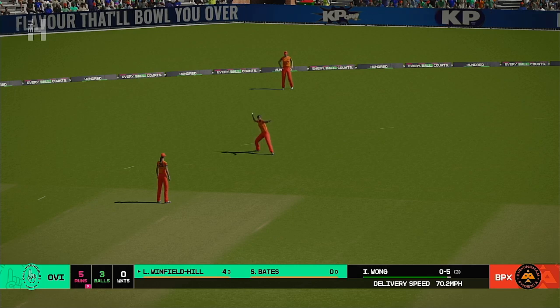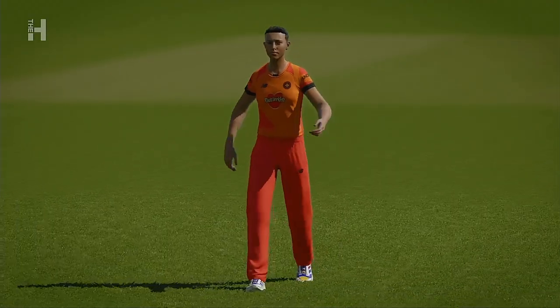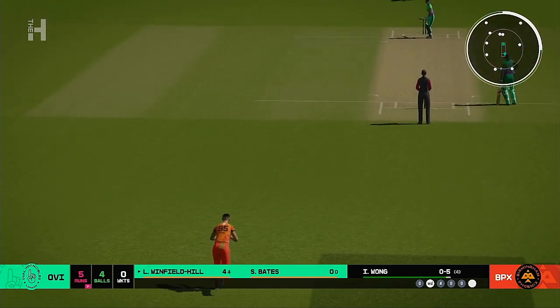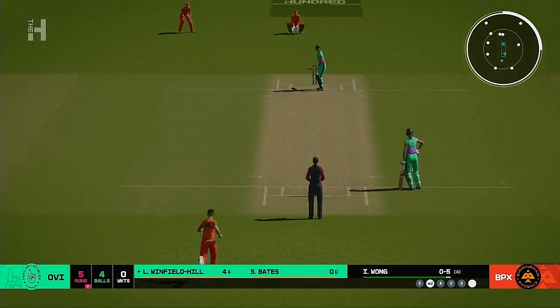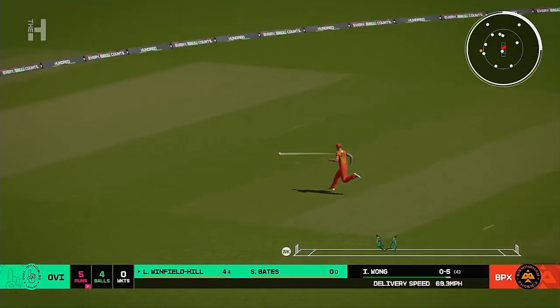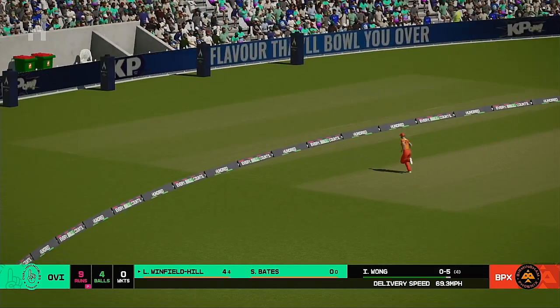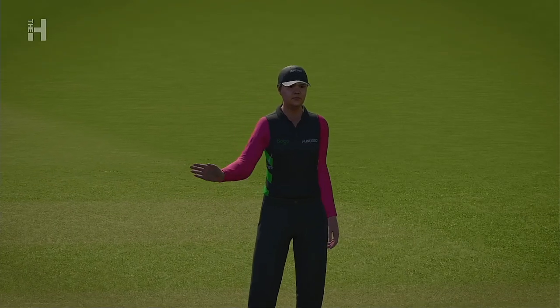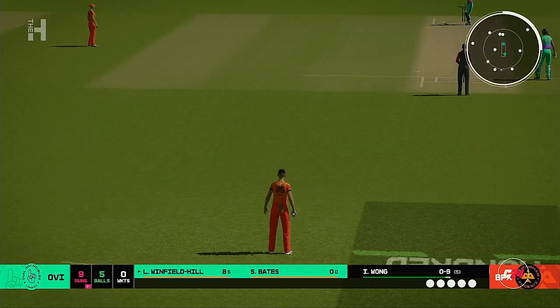But it drops safely. Time to follow up after such a great delivery. Pitch it on a length is obviously the way to go. Head over the ball. Great shot. That's racing away. Well, didn't time that at all, but managed to get it away to the boundary. End of the over. 9 runs coming from it.